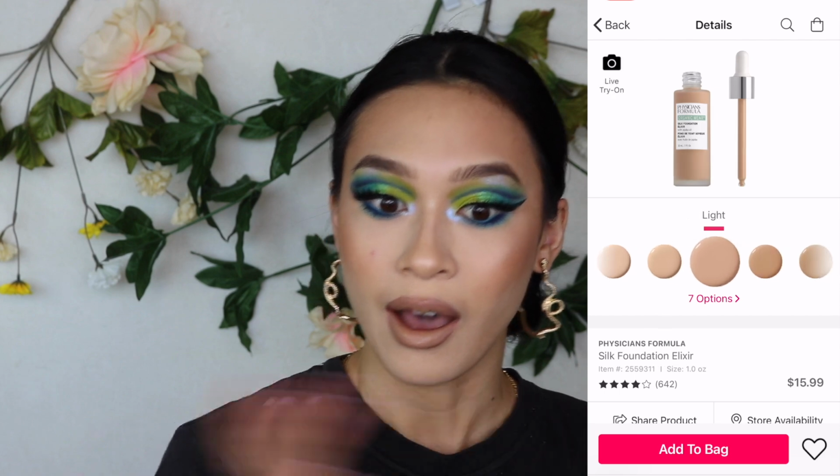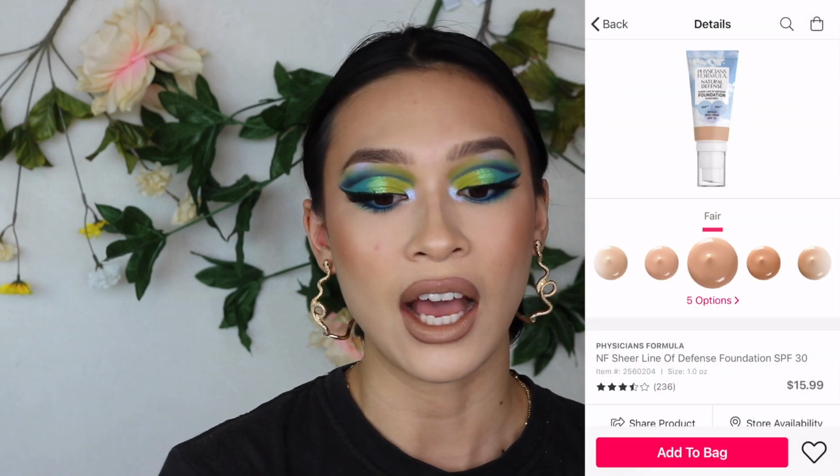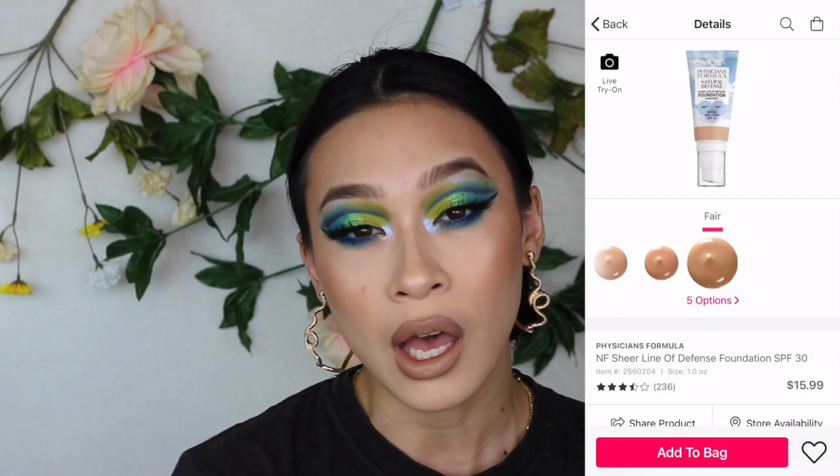I have been seeing a lot of people shade Physicians Formula, and I'm actually not going to look away because it's something we should discuss. It's something that we need to bring to the table, and I feel like Physicians Formula had enough time to really put out all of the darker complexion shades that they needed to. And although I really do love their eyeliner, I haven't purchased from Physicians Formula in over a year and a half, and that's just because aside from the eyeliner, nothing else really piques my interest from the brand.